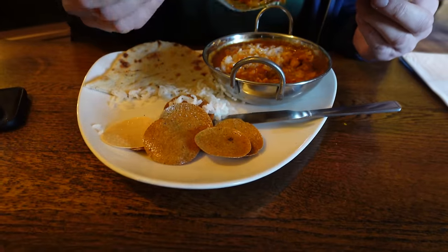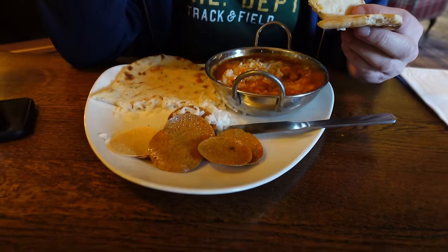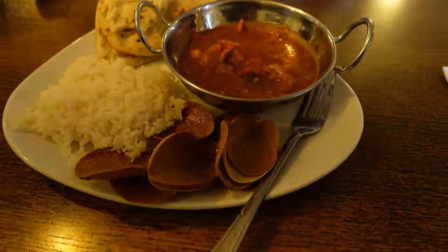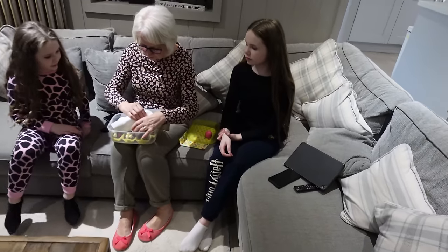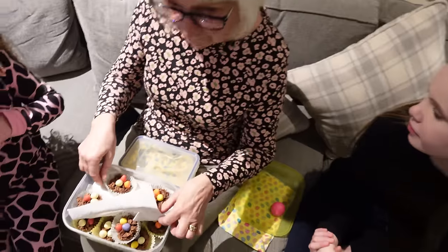The lights in this pub are going nuts with the camera. Yeah, there's faulty bulbs, but we're having a chicken tikka masala each. Right, we're back. We couldn't really film at the pub because of the flickering light. And the music.